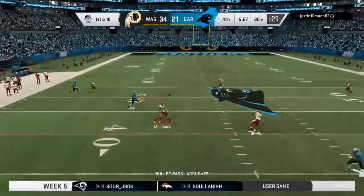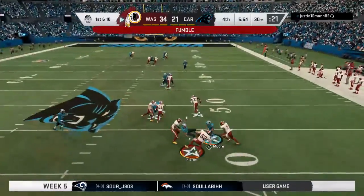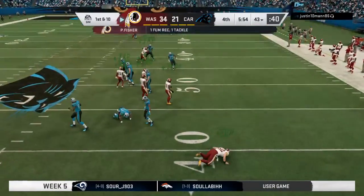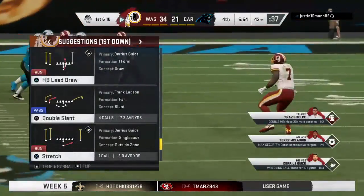Operating from the gun. Clifford. He's got the hook up to Moore. And a loose football. And the Redskins scoop it. And the possession is theirs at their own 43-yard line.